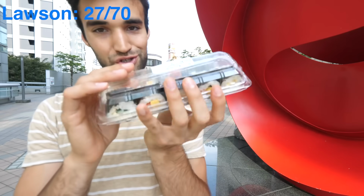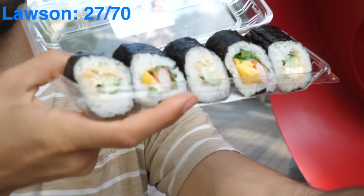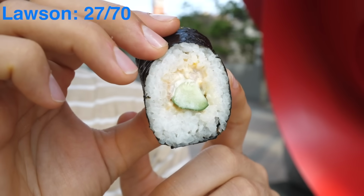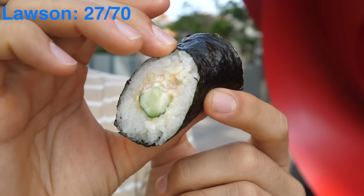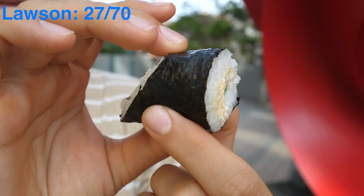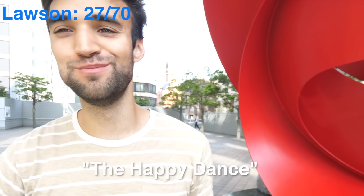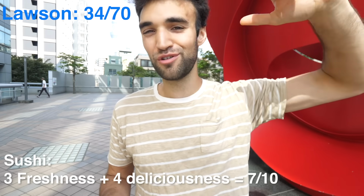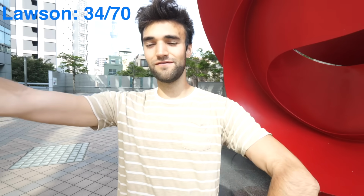I'm enjoying it. The sushi, having two different rolls, one being an omelet and crab, and the other being maybe a tuna, lots of mayo and cucumber. I'm back in Japan. I'm probably gonna mention it a bunch today throughout this video, but sushi, it's one of the most perfect foods in the world. And we have arrived to dessert hour.